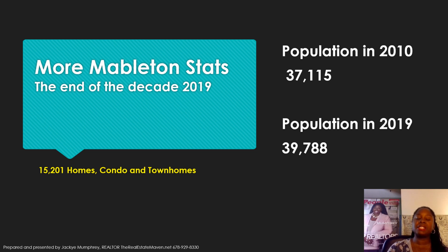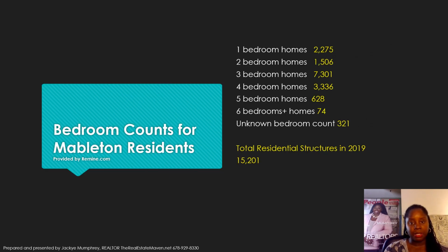Population in 2010 was 37,115. Population in 2019 has grown a bit, by a couple thousand people, at 39,788 people. Now, there are approximately 15,000 structures where people live in: condos, townhouses, houses. There are some that are vacant, but I did my research on USPS for deliverable addresses. I pulled up census records. I pulled up tax records to come up with that number. This particular stat actually came from Remind, which is a real estate research website that real estate agents and appraisers have access to.